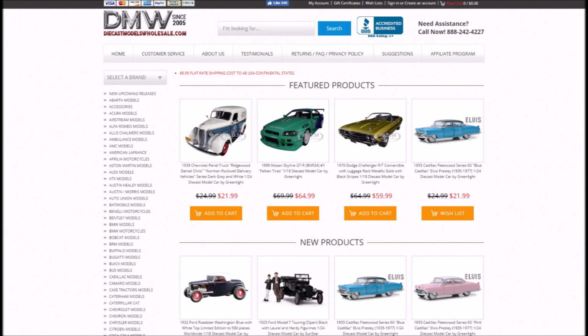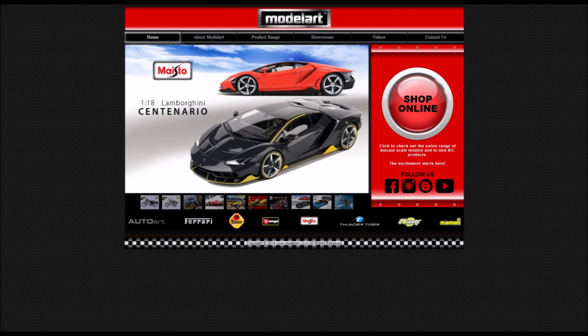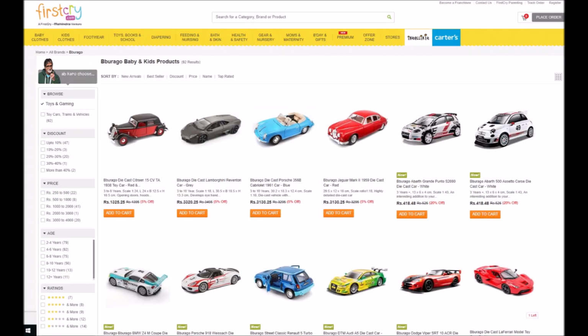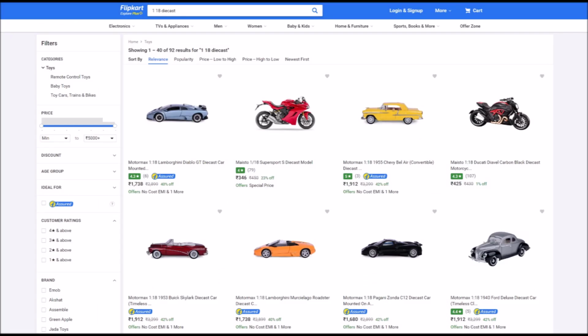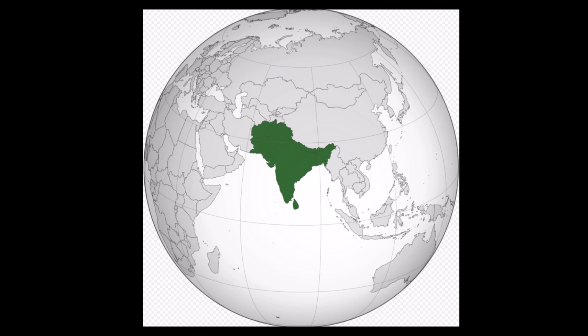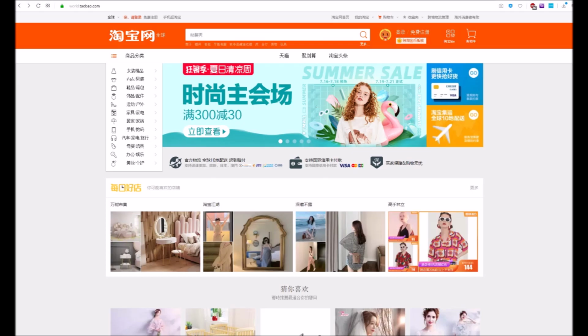And now let's move on to a different part of the world, the Indian subcontinent. If you're from India, as I mentioned earlier, try amazon.co.in, but dedicated diecast model stores would be Model Art, Automania, First Cry, and of course you can always try searching for diecast cars on Flipkart and Snapdeal. Be aware that I have not had any experience shopping from any of these websites, so I'm just listing this off Google.